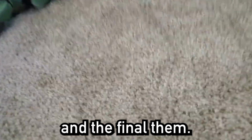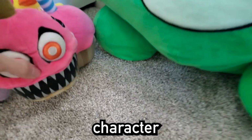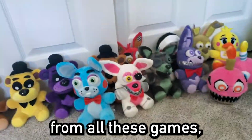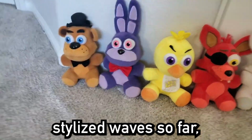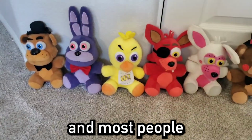He's really cool. And the final of them, probably, I'd say the most accurate plush we've ever gone to a real character, is Nightmare Cupcake. He is very accurate. Then after this, you would think there would be more plush from all these games, but nope, they jump right to Sister Location. So wave 3 was the most stylized wave so far, and it was pretty controversial with how they changed all the plush designs, and most people disliked them.